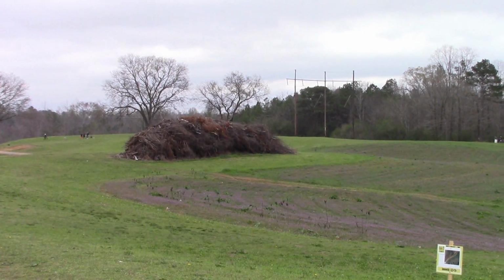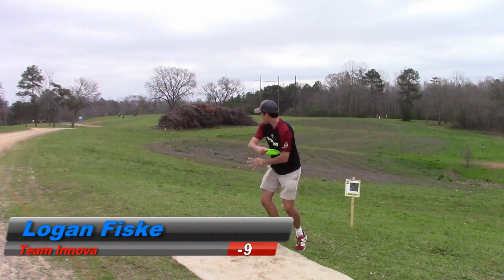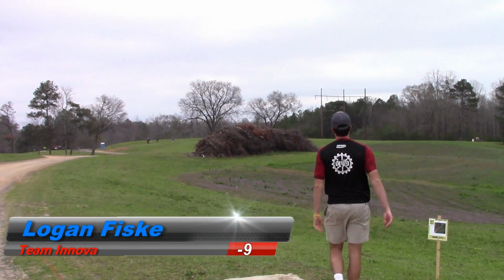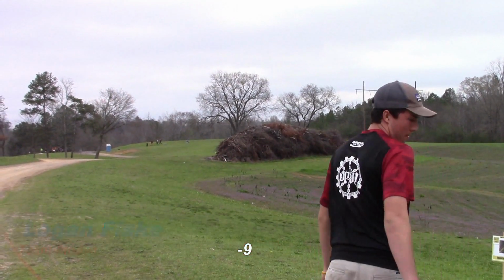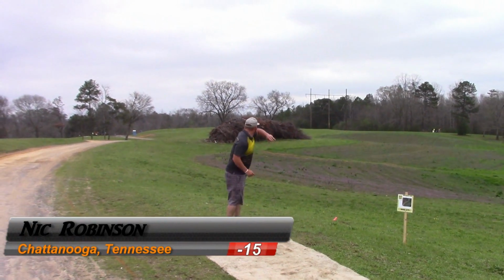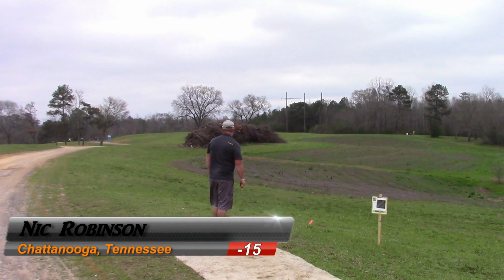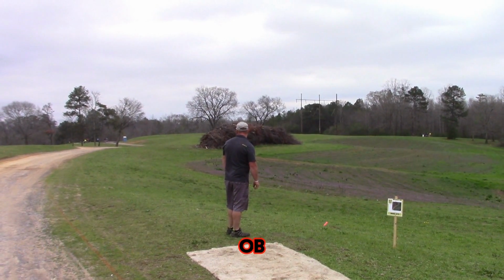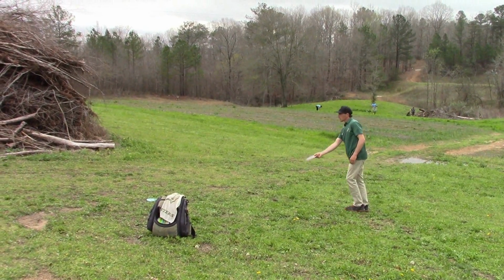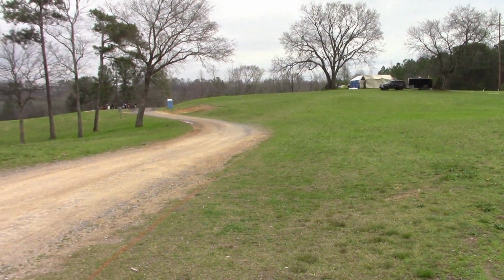Seth's going to throw a pretty nice drive there. And now we're going to have Logan. Logan's throwing a hyzer line, trying to go over the pile. I think he wanted to flatten that one out a little more than he did, but it is a very nice shot. Logan's got a lot of power. For him, that pile is not really coming into play. Same thing with Seth. As long as they throw a halfway decent shot, they should get it over the pile. Meanwhile, the rest of us really have to work to get over it or around it. Nick's going to go beyond on his drive there, and while that's pretty unfortunate, he will have a chance to save his par.